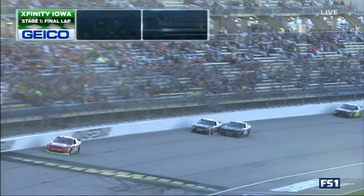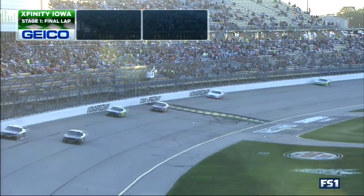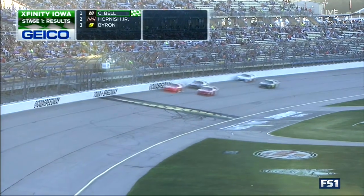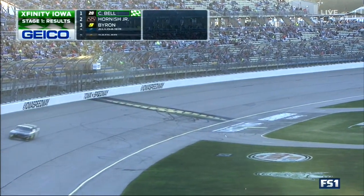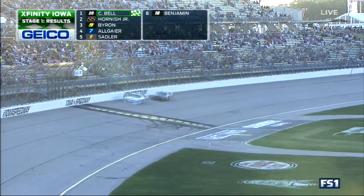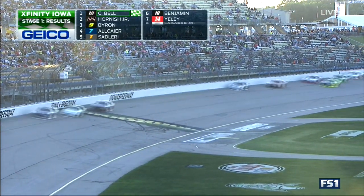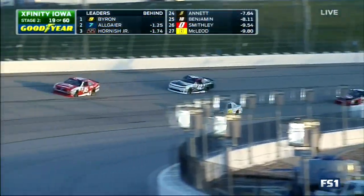How about this? Second career start for Christopher Bell on the pole. Stage one winner at Iowa, second to Sam Hornish Jr. Top series regular is going to be William Byron. He collects 8 points. His teammates are right behind him, Allgaier fourth, Elliott Sadler from 38th to fifth. Others in the top 10, but the two car of Ben Kennedy is inside the top 10.